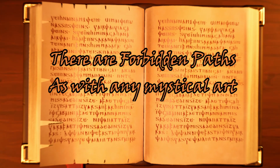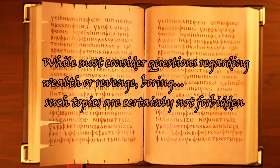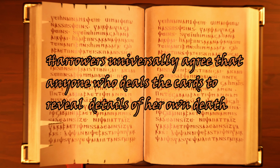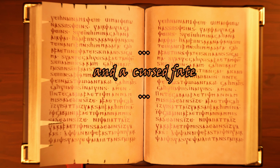There are forbidden paths as with any mystic art. There are secrets even accomplished harrowers refuse to use their powers to divine. While most consider questions regarding wealth and revenge boring, such topics are certainly not forbidden. Most, however, refuse to entertain questions aimed at the revealing of the details of the subject's death. Worse than revealing a mystery of another's death is revealing one's own. Harrowers universally agree that anyone who deals the cards to reveal details of her own death is inviting its quick arrival and the cursed fate.